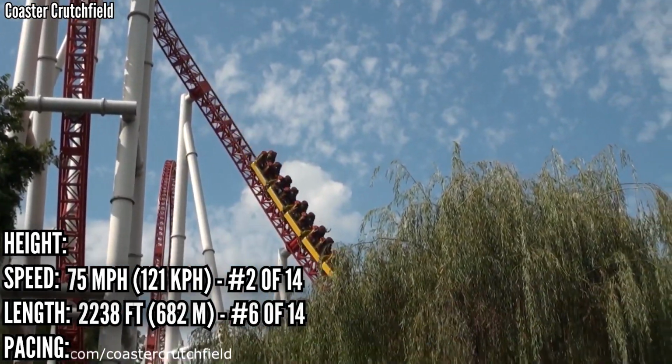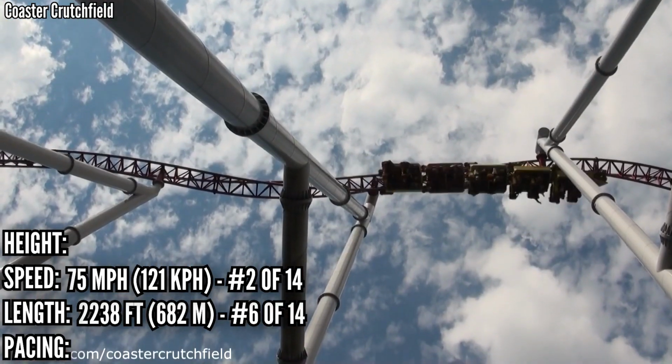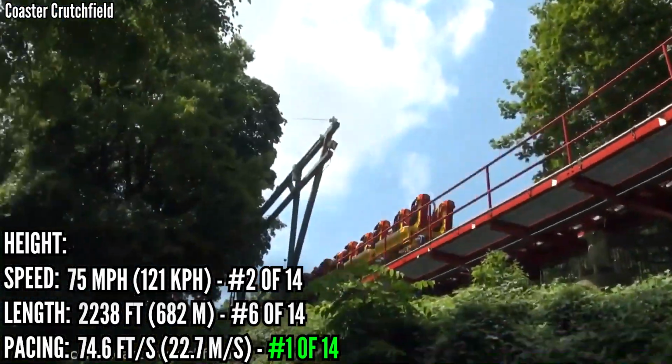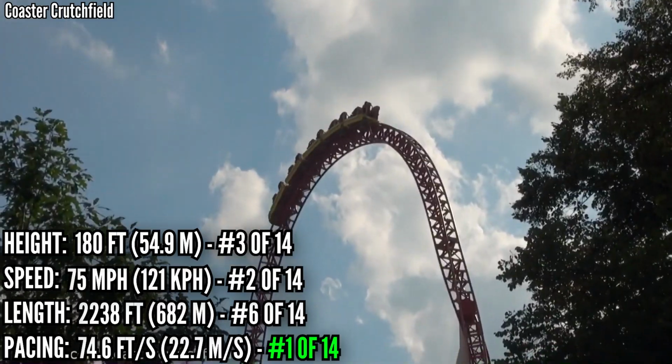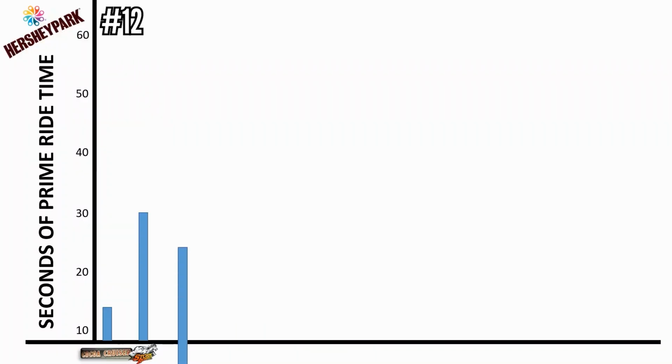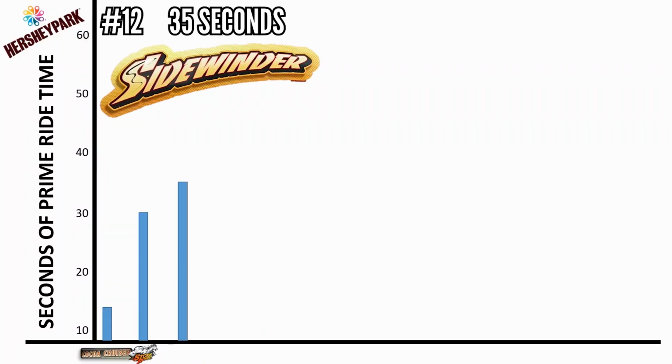It's up at 6th place in length. With the way this rips through the course, it sits at the top of the pacing list with almost 75 feet per second. That just leaves height, and that awesome 180-foot top hat puts us in 3rd place in the park. In 12th place with 35 seconds is Sidewinder, the Vekoma Boomerang.